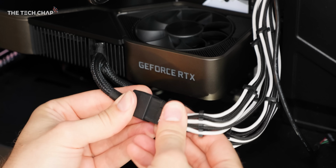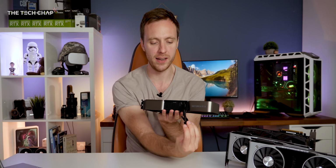We also get this new 12-pin power connector, so you actually need to use this splitter, which just plugs in there, and then you've got your 2 8-pin connectors on the end. You always have this kind of ugly braided black cable hanging off your graphics cards. So aesthetically, while I think this is a gorgeous looking card, that takes away just a little bit from it, I think.